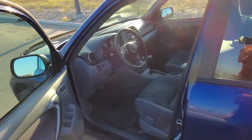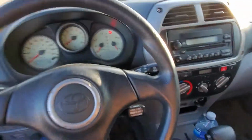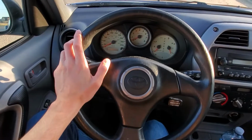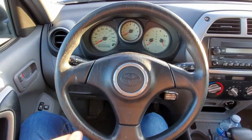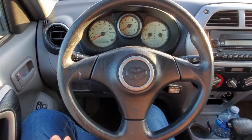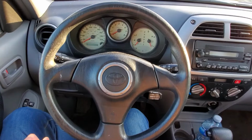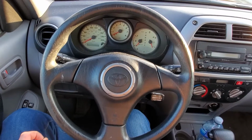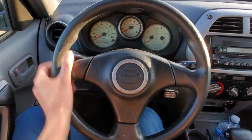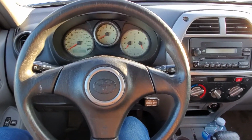Alright, so coming along into the interior of the vehicle, step right in, and immediately you're greeted with this 3-spoke steering wheel. I actually like this steering wheel quite a bit, and I was kind of surprised to see it in this vehicle. Usually you'd find a 3-spoke steering wheel in a sportier vehicle, let's say, but to find it in this Rav4 was pretty nice. It's good to the touch, and yeah, it's a nice feature.